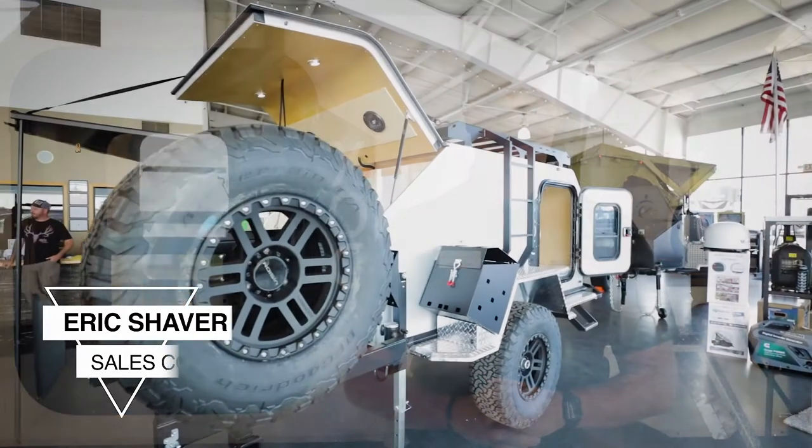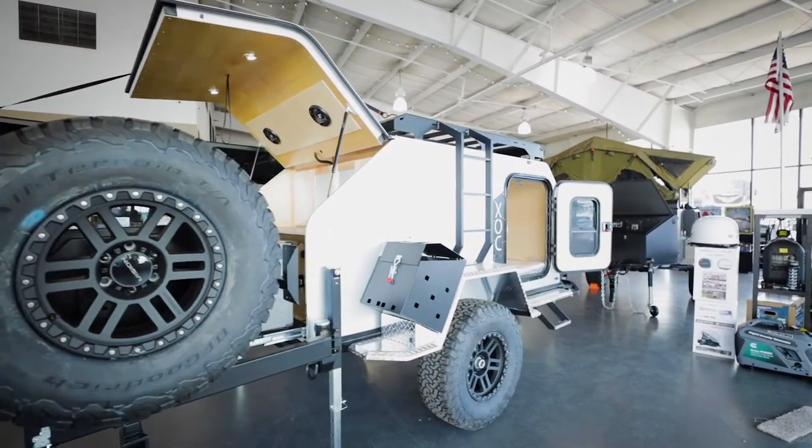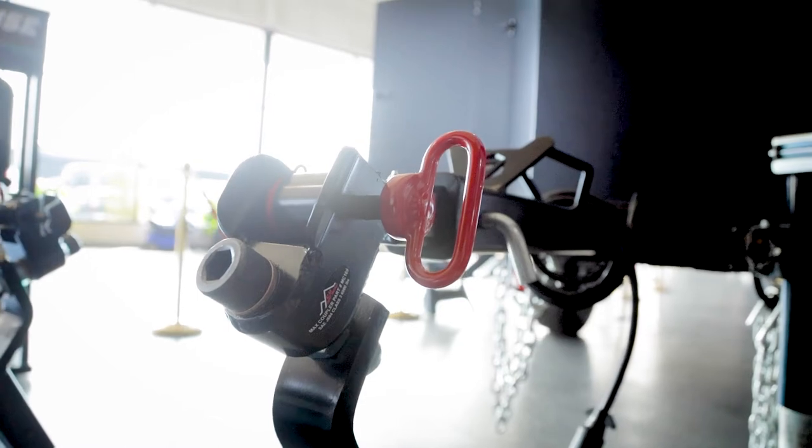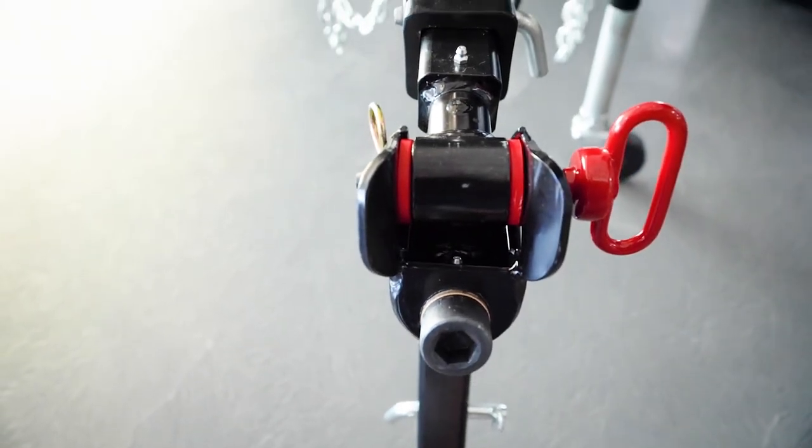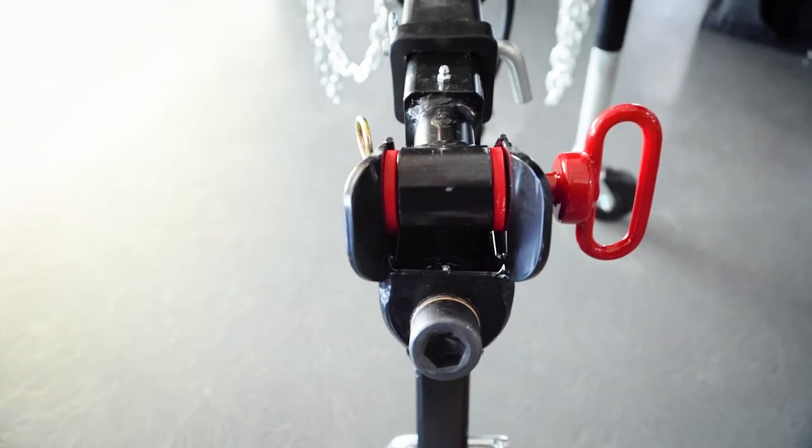Today I'm going to show you the VORSHEER XOC. One of my favorite features about this trailer is the 360 degree hitch. This hitch is an incredible articulating hitch designed specifically for an off-road trailer. Anywhere you can take your off-road vehicle, this trailer will follow behind you.